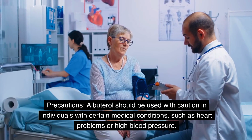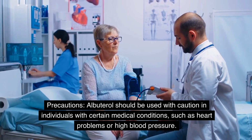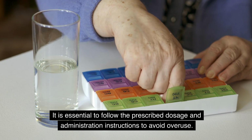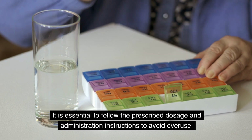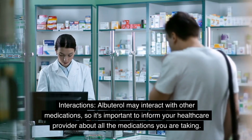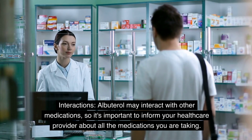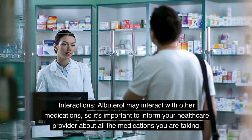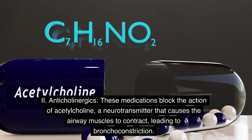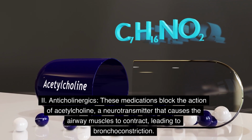Precautions. Albuterol should be used with caution in individuals with certain medical conditions, such as heart problems or high blood pressure. It is essential to follow the prescribed dosage and administration instructions to avoid overuse. Interactions. Albuterol may interact with other medications, so it's important to inform your healthcare provider about all the medications you are taking.